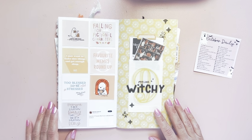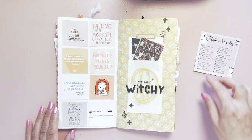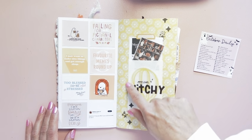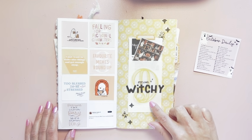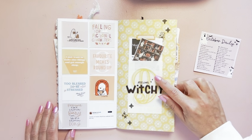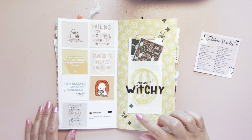Okay, so this one was fun. Sorry, this is 9. I didn't put a number. Oh, I did. Look at this. This is so funny. So 9 right here on day 9. This acetate number is actually from Studio Calico. I've had it for so long and I'm so happy I got to use it.